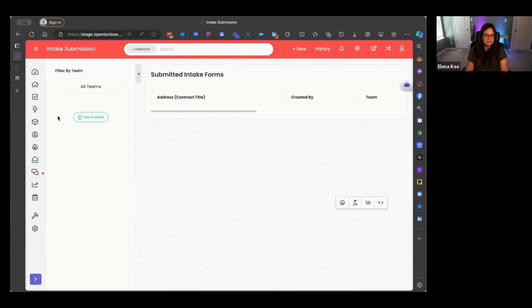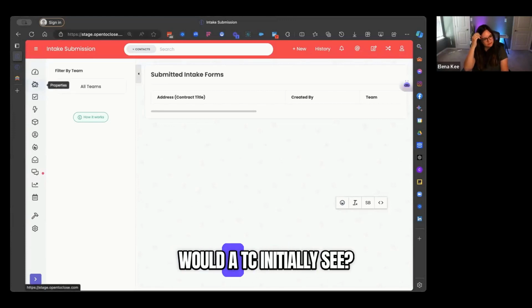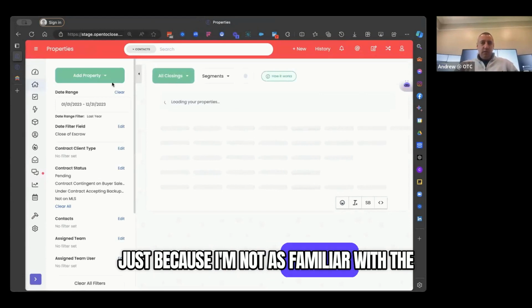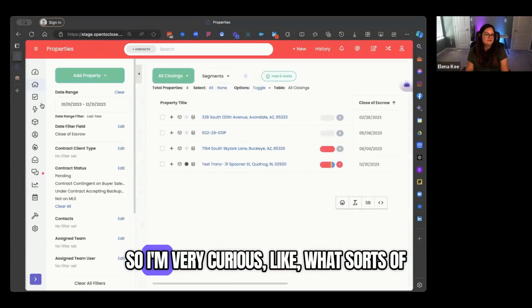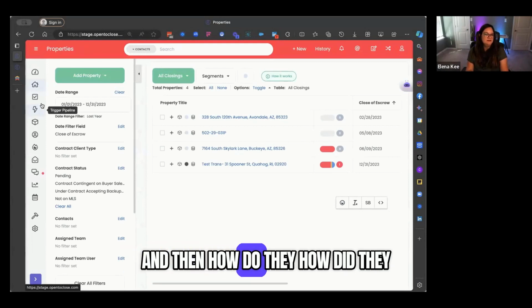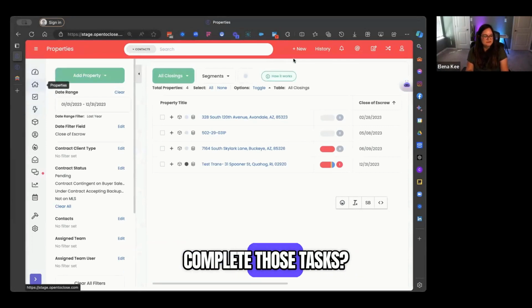Wow, that's awesome. So what sorts of tasks would a TC initially see? Just because I'm not as familiar with the transaction management space, so I'm very curious, what sorts of tasks would a TC normally see, and then how do they complete those tasks?